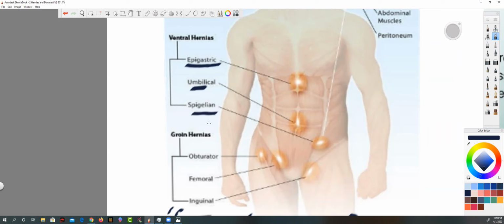Spigelian, and I had to look up the pronunciation on that. Spigelian is also ventral, but it falls along this line. Could potentially be all the way up to here, but they're far more common all the way down there. Remember, this is an aponeurosis going across. The linea alba is part of that aponeurosis. And this lateral, I'm sorry, I guess it's the Spigelian. It's lateral to the rectus abdominis. There's another basic, almost like a second linea alba, another line along there. I believe that is called the Spigelian line. That is another potential weak spot.